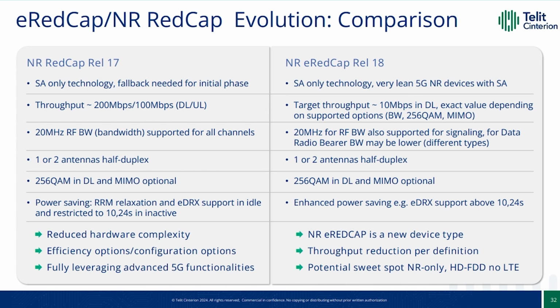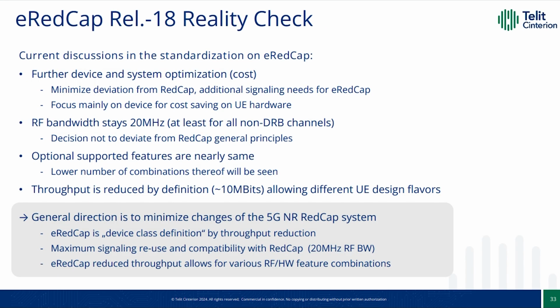And the feature set is similar to RedCap, so there will be some variations, but I think the main one for RedCap Release 18 will be to have a cost-optimized hardware to bring everything down to achieve the 10 megabit throughput definition and, yeah, be cost optimized in that way. So it's a device class. It reuses basically most of the signaling with RedCap, so it's not something completely different. It can play as well with the 5G system, and probably the challenges will be to optimize the RF, optimize the chips to reach into, kind of, Cat 1 and lower areas later.